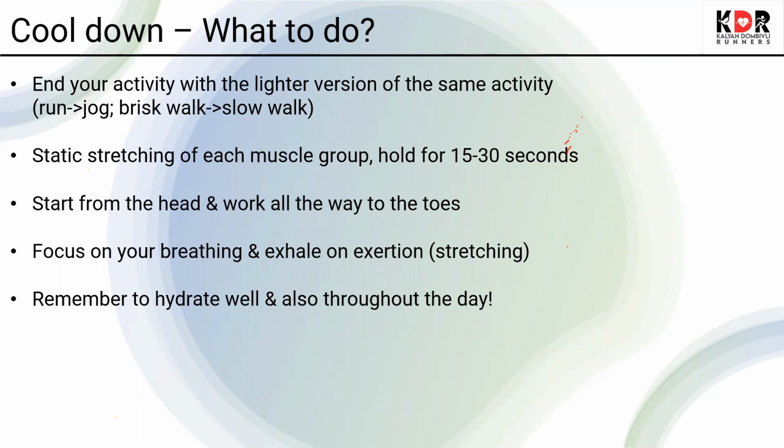So whatever is the activity you're doing, do a lighter version of the same for some time. That should be your first thing after you finish your activity. So if you're running, keep jogging for a while, and then after the jog, get into brisk walk, and then after brisk walk, start walking slowly, and then slowly end. You can stop. Once you have done that, then you get into static stretching.